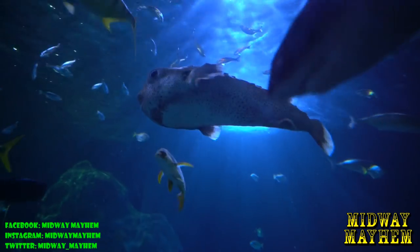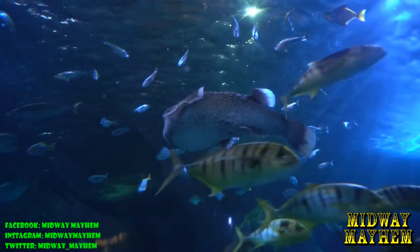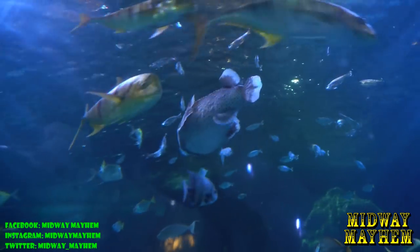I think that's a puffer fish. In fact, I'm pretty sure on it. That is by far the biggest fish when it comes to puffers I've ever seen.